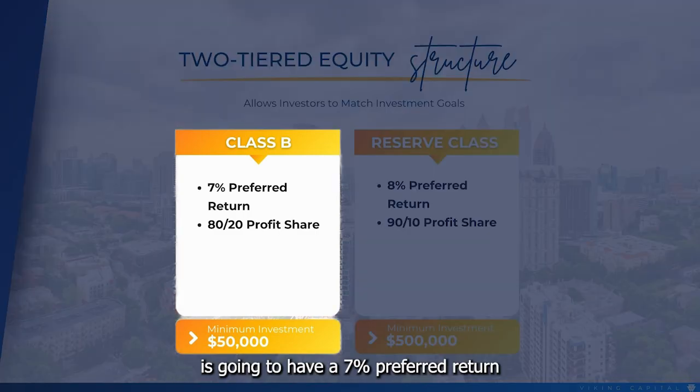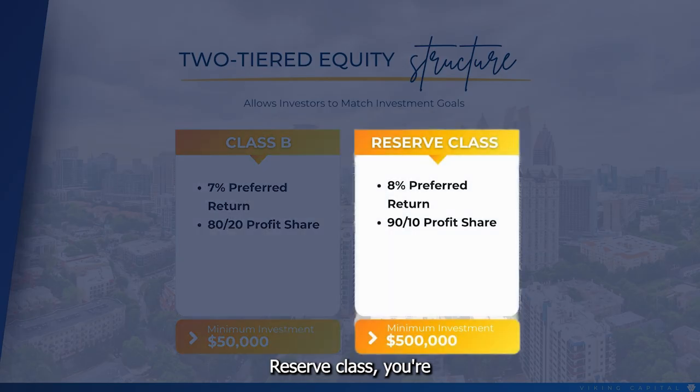Class B is going to have a 7% preferred return and an 80-20 profit share, with the LPs getting 80% and the GP getting 20%. The minimum investment for Class B is $50,000. Reserve Class, you're getting a bump: 8% preferred return, and you're capturing 10% of the GP's profits. So you're getting a 90-10 split. The minimum investment for Reserve Class is $500,000.